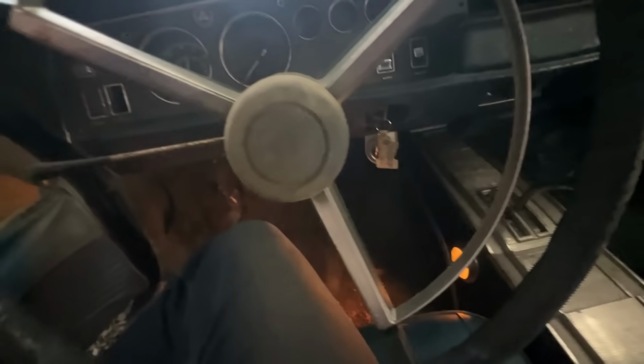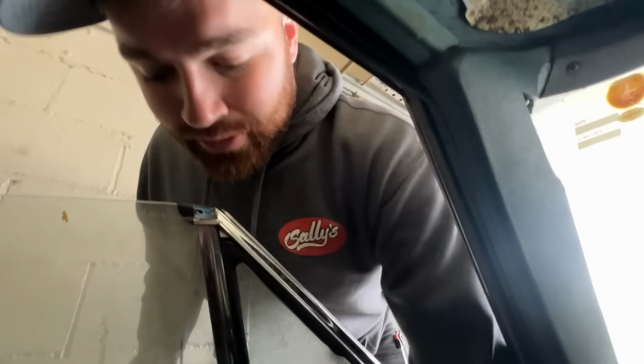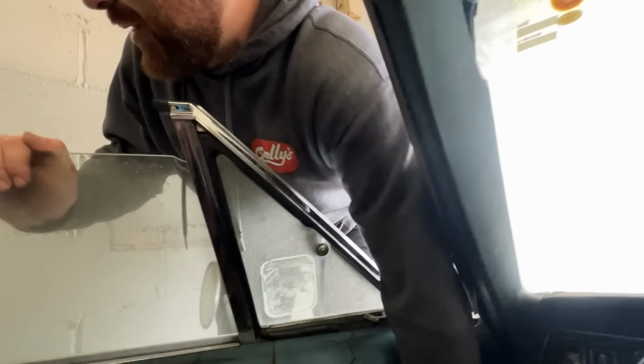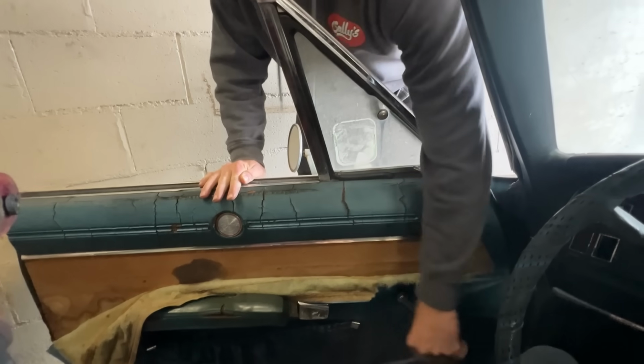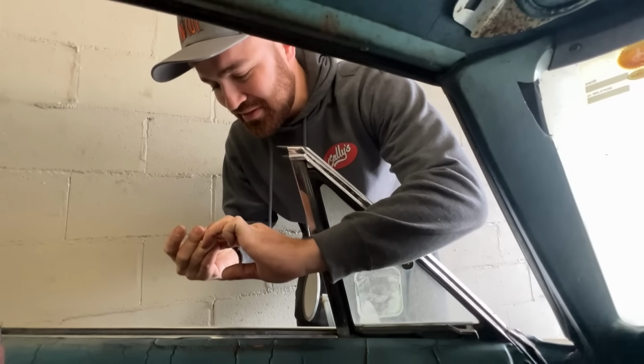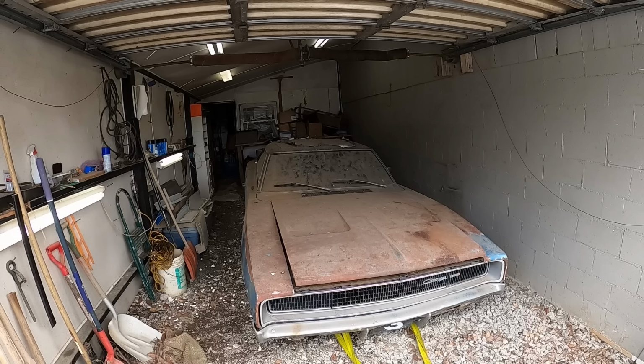Oh, I get to drive the Charger. All right, Dylan's driving. I get to drive the Charger, Jacob. Oh, the window even works. Ow, I just cut the crap out of myself on that door panel. I'm sorry. That was pleasant. Anyway, there you go. Go wreck it, Dylan. Do I need to put my seatbelt on?